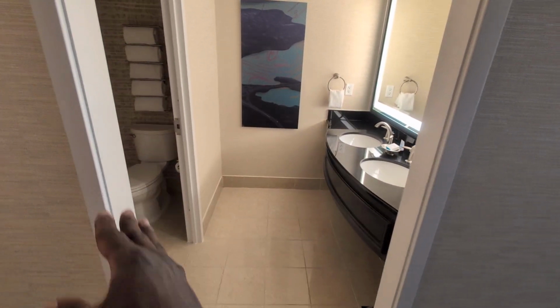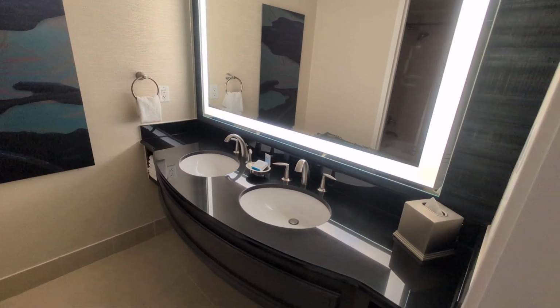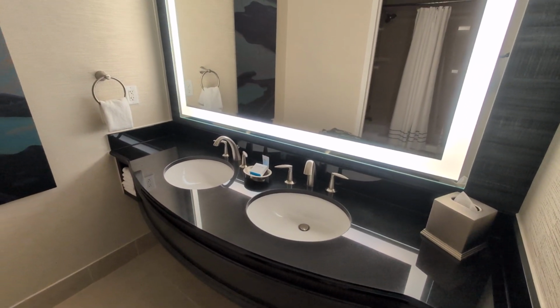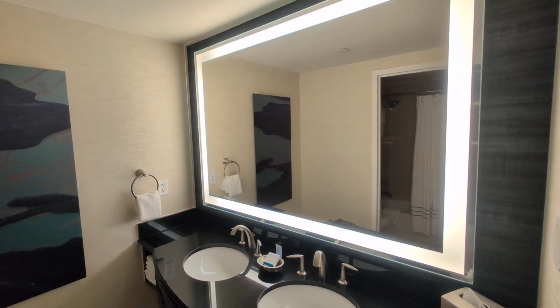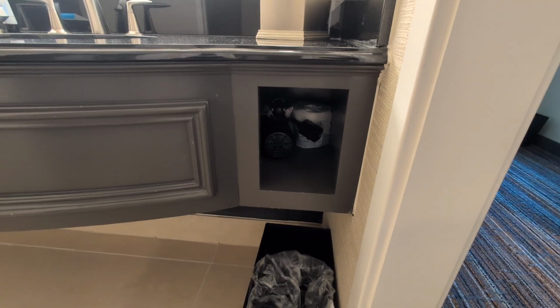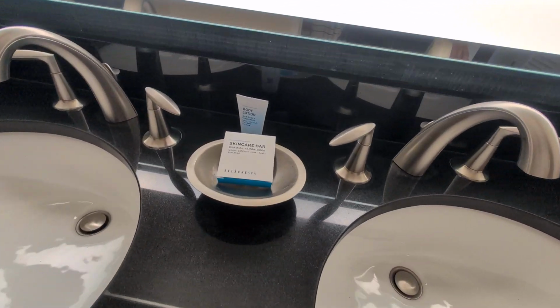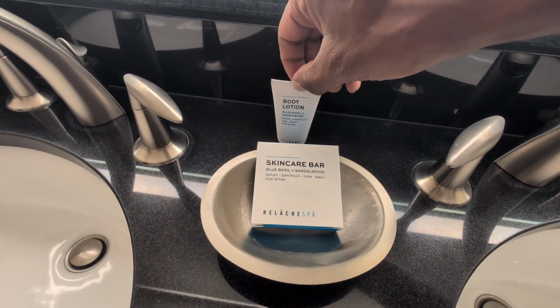Then we come and we look at the bathroom. There's no door right here. It's all open. And we have our two vanities right here, two sinks. Lights all around the mirror. We have a hair dryer. These are going to be our products right here.